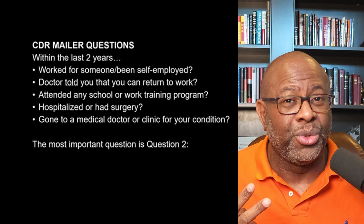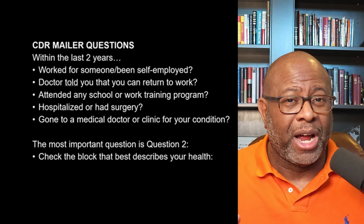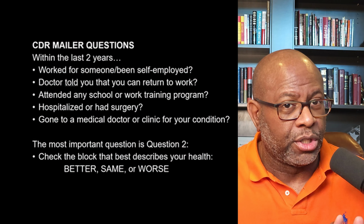The most important question is question 2. And question 2 asks you to check a block that describes your health right now. Is it better, the same, or worse?